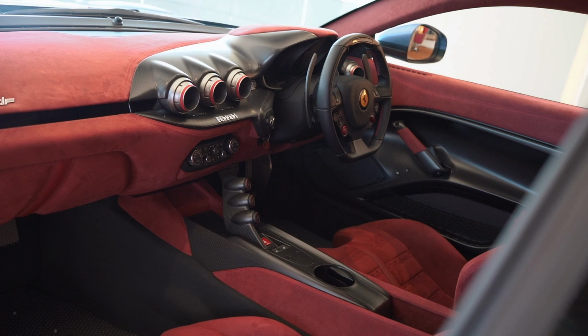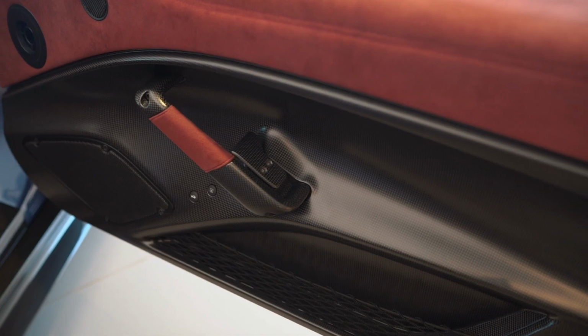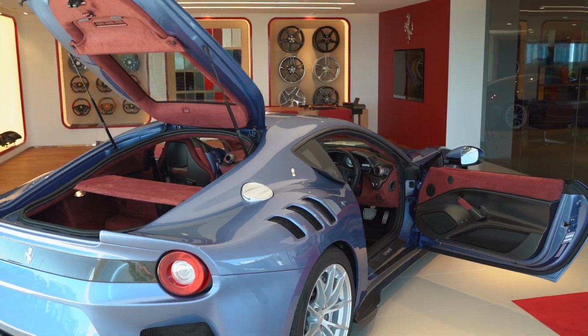To save weight, the TDF is light where it can be, such as here with the door cards in carbon fibre and pressed metal flooring, all resembling materials you would expect to find in a race car.